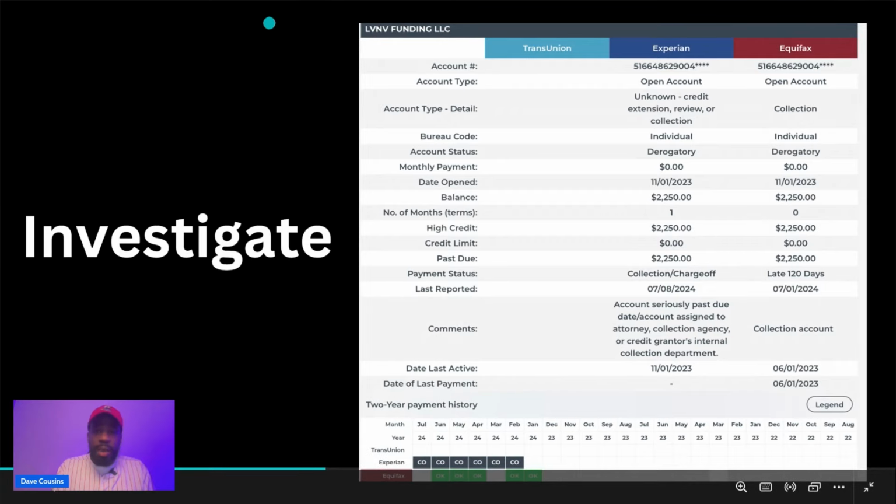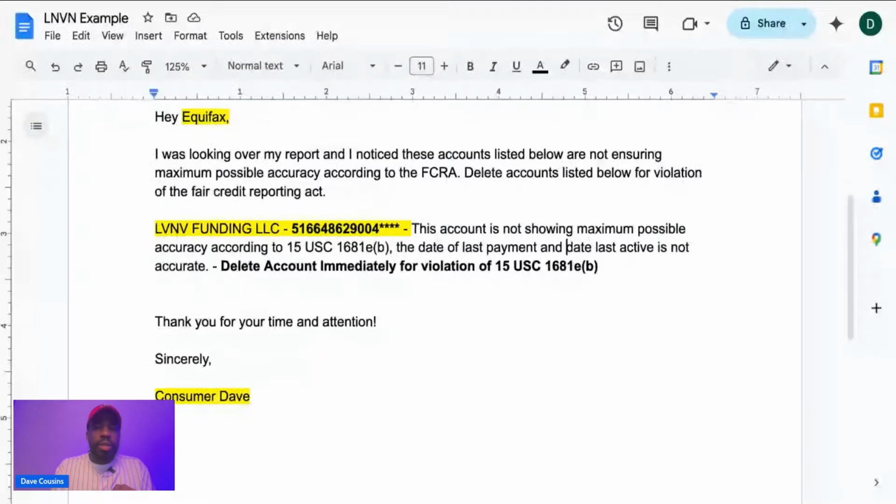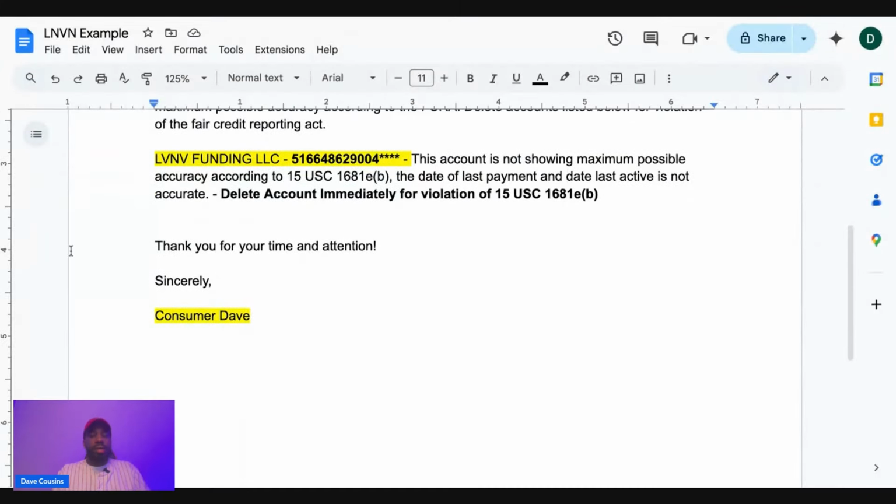So what we want to do now is, if you have more negative accounts, you can just copy this whole thing and paste it again and add all the negative accounts or all the collections that you want to dispute or any other negative account on your credit report. Thank you for your time and attention. Sincerely, put your first name, last name, and then you want to add two forms of identification to this specific letter. All right.